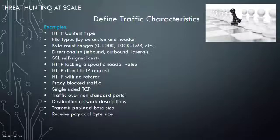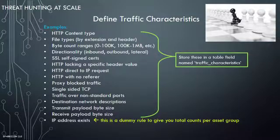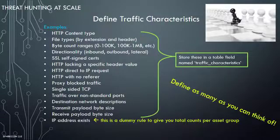And this applies also to endpoints if you're collecting endpoint data. Now at the bottom here, we're going to put all these into a field called traffic characteristics, all right? So in our made-up database table, traffic characteristics is what we're going to put these things in. And they're going to have some logic that defines how these look on the network. And then we have one at the bottom here, IP address exists. Throw that in there because everything's going to trigger on that. That's kind of your key as to how many of this asset type do you have, period, no matter what kind of traffic they're transmitting. And so this is your comparison to see how rare this other stuff is compared to the total group. All right, so define as many as you can.